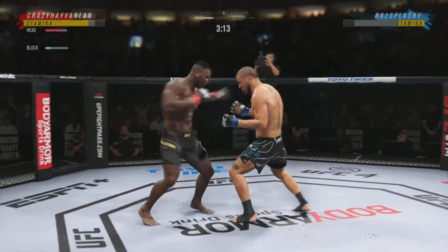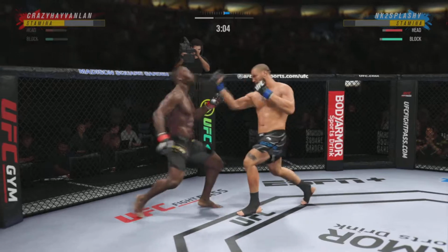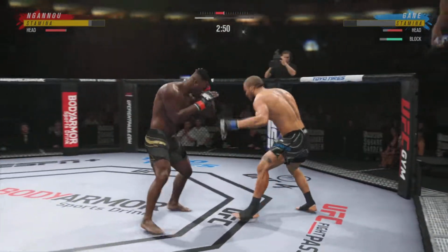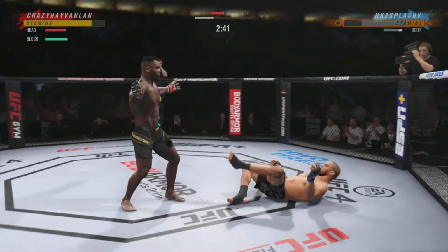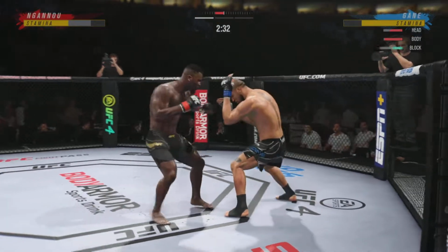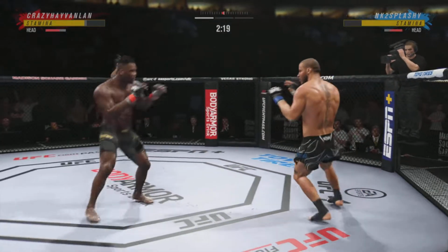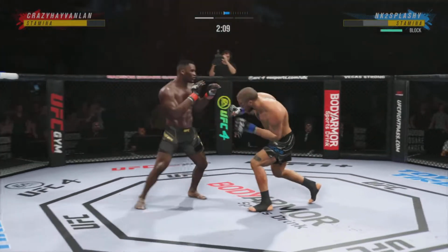Big punch lands over the top. Oh, huge right hand. He's hurt bad. N'gannou's hook shot blocked. That one was telegraphed. Good job by the defense.